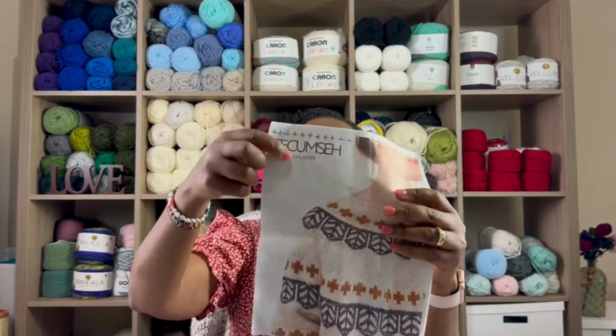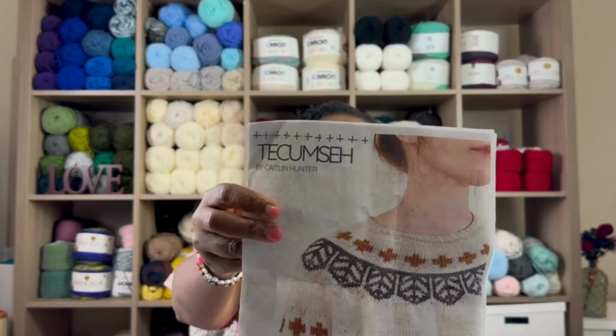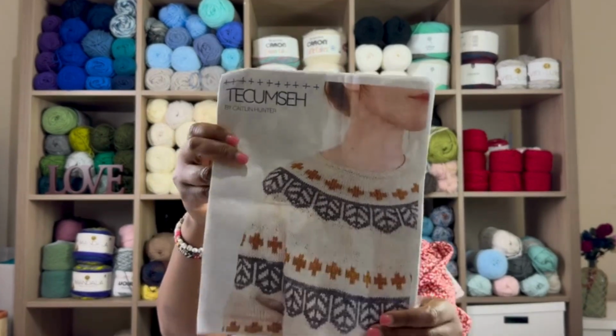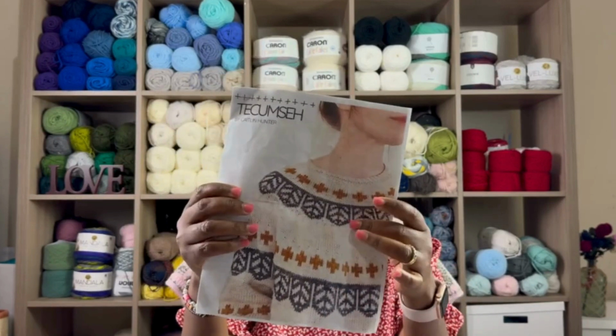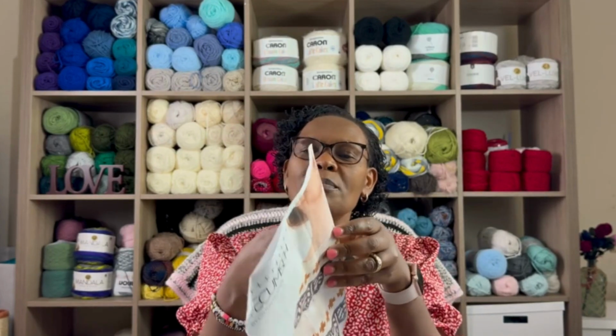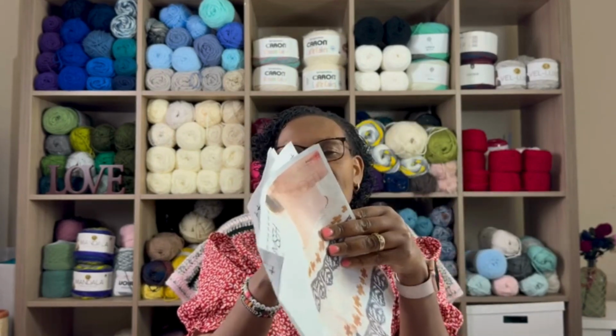And this is the pattern. It's called the Tecumseh, and it's by Caitlin Hunter. So look at how beautiful that is. And when I went to buy the yarn, I was gonna go and duplicate this. And then I thought about how wearable that is gonna be for my wardrobe. And that is why I went with the darker color, because that is more neutral for me, and it fits my wardrobe better.